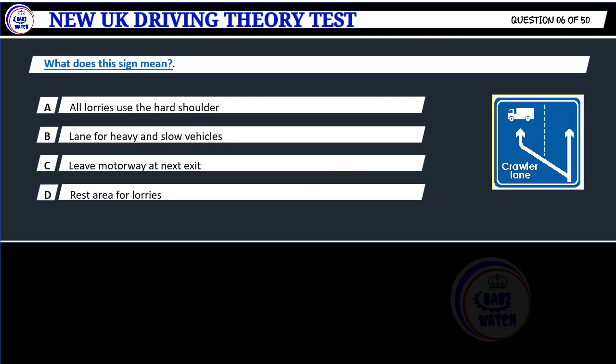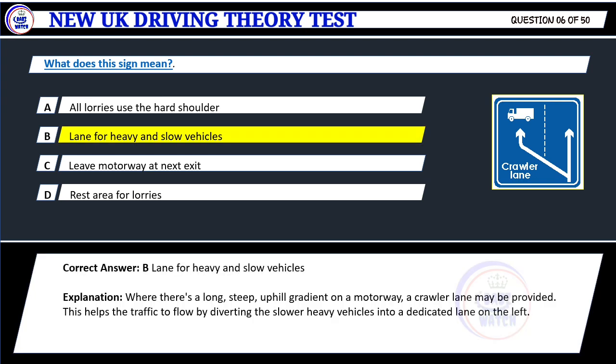6. What does this sign mean? A. All lorries use the hard shoulder. B. Lane for heavy and slow vehicles. C. Leave the motorway at the next exit. D. Rest area for lorries. Correct answer, B. Lane for heavy and slow vehicles.